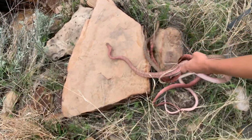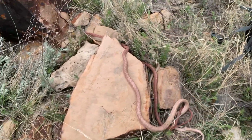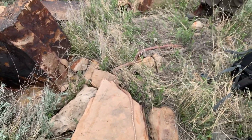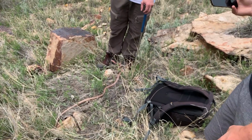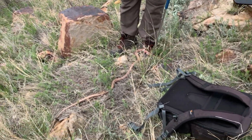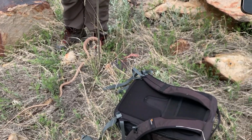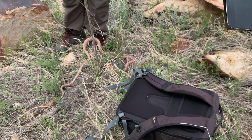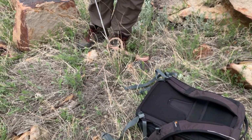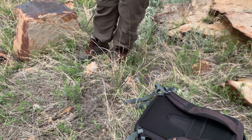Coachwhip release. Where you going, big guy? He's checking out Carson. Look at him. So awesome. They're so smart. He's trying to figure out where his hole is that he can get to without... He was the one that was down there, too. The other 2 that were under the rock actually went down where he was.